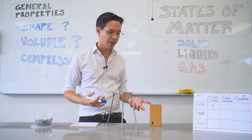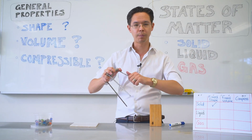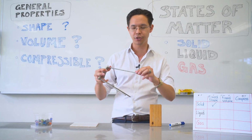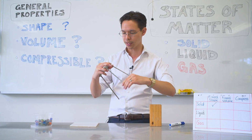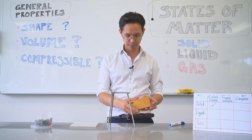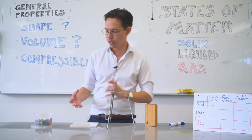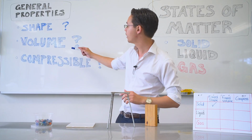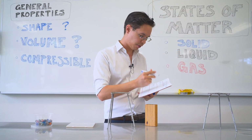Do they have a set volume? Yes, they do. Even if I was to bend this piece of metal, it's still going to occupy the same three-dimensional space, the same volume, even if I try all this effort to try and bend them. Same thing here, I could cut it, but it'd still be occupying the same three-dimensional space. And same with these marbles. So we can say that for volume, solids also contain a fixed volume.